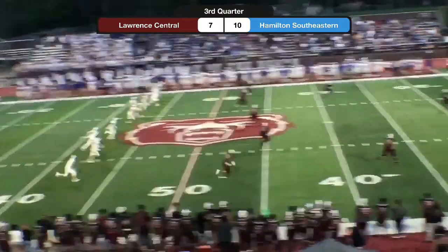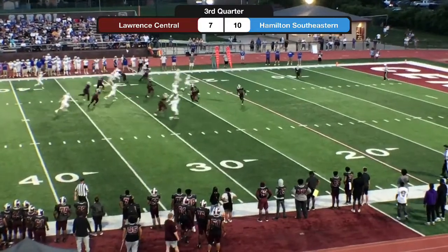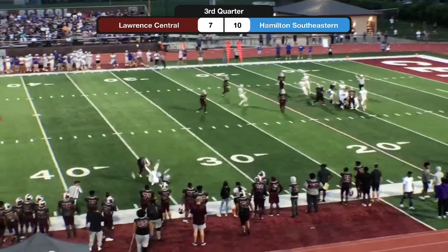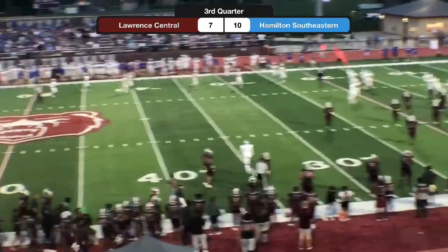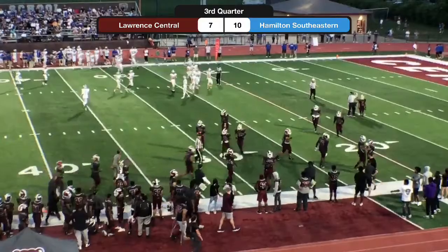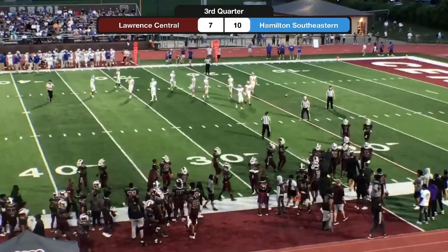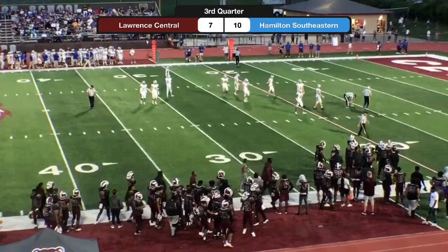Kicks the ball off, and the squib kick is fumbled there, but returned at the 10-yard line. Tries to do the same thing he did earlier, but unfortunately HSE was ready for it and will stop him at the 15-yard line. Really eager to see how the Bears respond on this. It's 2 possessions: you have the 3 and out, then you have the interception. How will you respond? We're really eager to see how you're going to respond.